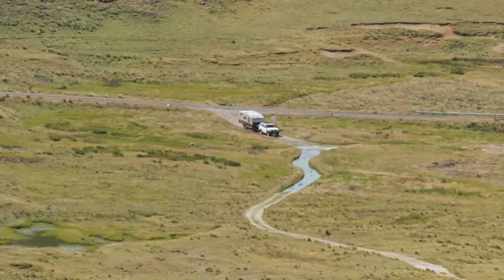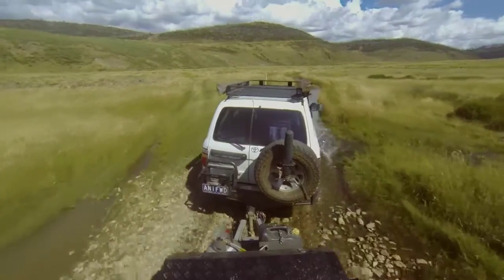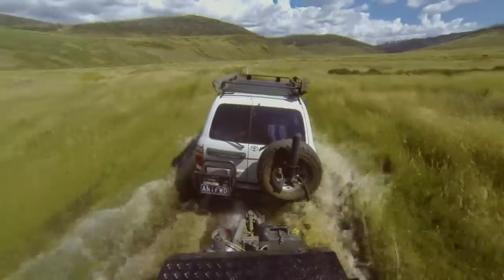They turned off the highway onto a riverside track, in part underwater, and pulled up on the shore of this well-known rainbow trout stream.